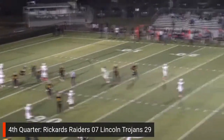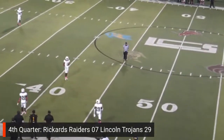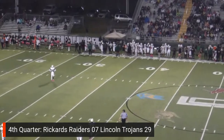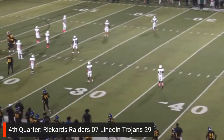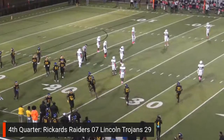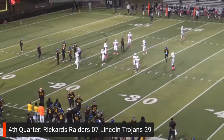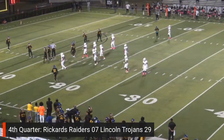He has him out here. Double covered Kane. 4th down. Lincoln's going to get the ball in outstanding field position. 10:31 left, with the score 29-7. 29 unanswered by Lincoln High. 4 touchdowns from the second quarter on. Dominance.